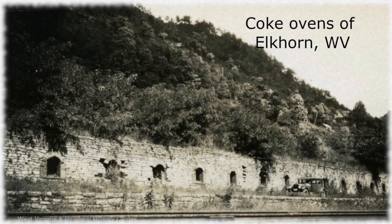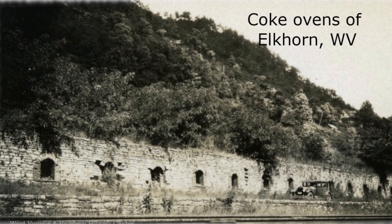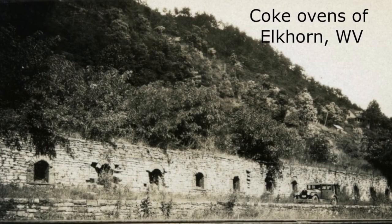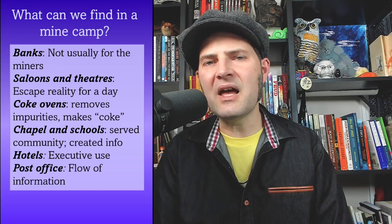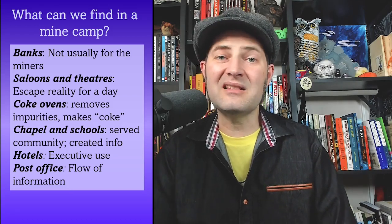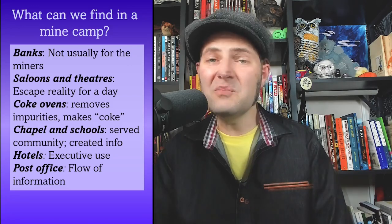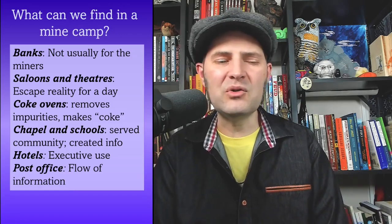Coke ovens were also a common thing for West Virginia. Now, West Virginia, the coal would come out and it could be put into a coke oven and cooked. And you would make something called coke, which was a more purified coal that basically had all the slag, the things like iron or any other deposits. The sulfur also would probably be burned off. That could be used in furnaces and all sorts of other things. So it was basically an upscale of the product, but it made it more desirable.